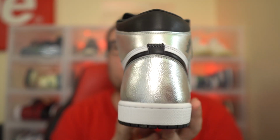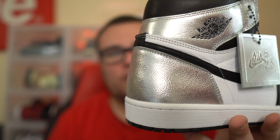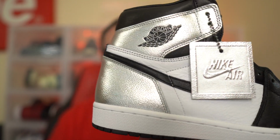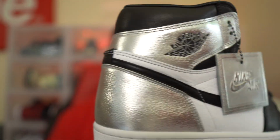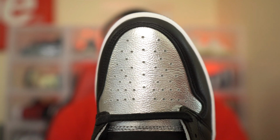Another reason I think they'll continue to stay where they are is because of the silver. I would say a lot of people might think it's girly. I don't think it's girly, but I think a lot of people out there might think it's girly, so I can understand that. It does look like it'll flake off. I don't think it will, but it does look like it will, especially there on the toe box.